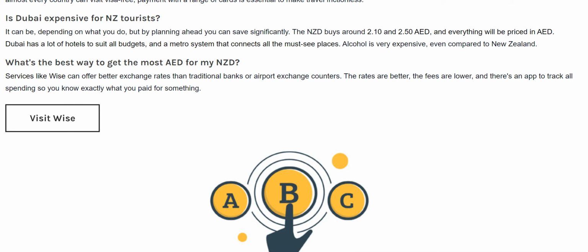So be aware that it can get expensive very quickly, especially if you're there for 2 or 3 days. Food's not so expensive. Alcohol is. It's very tightly controlled because it's a Muslim country. But just be aware that Dubai may look cheap or sound cheap, and people have been caught out previously.